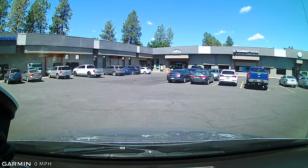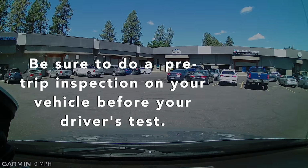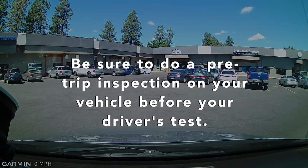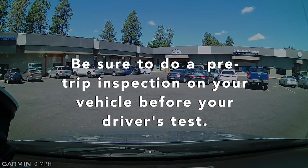Take the time, accelerate your learning, and focus on the slow speed maneuvers first, then go out on the roadway and then come back and revisit those. Make sure you do a pre-trip inspection on your vehicle before you show up. If you're going with the driving school, ask your instructor if he or she did a pre-trip inspection on the vehicle. Clean all the garbage out of it.